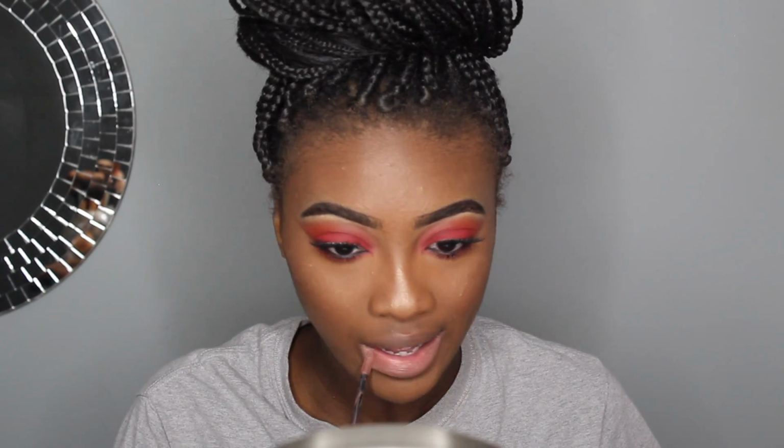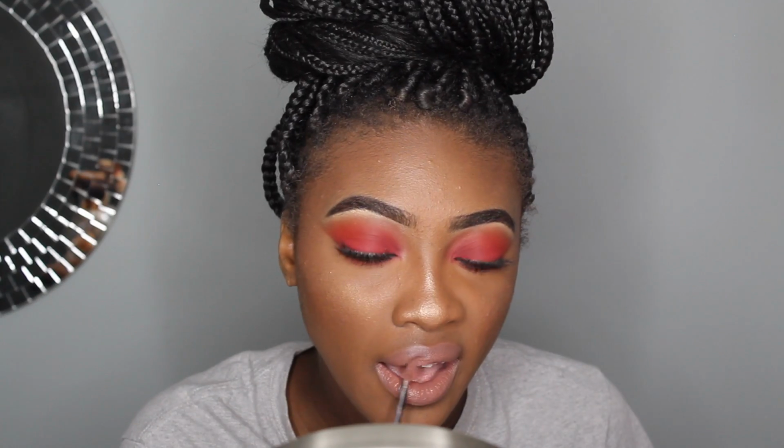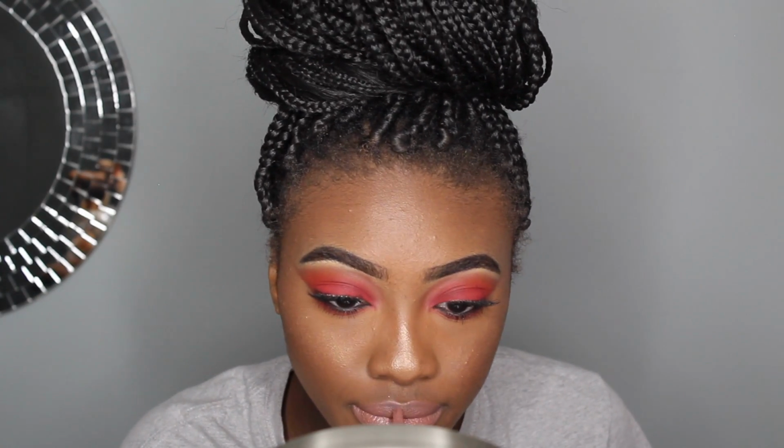Let's do Sandstorm by NYX, the liquid suede. I feel like I need to go lighter with the lip. This is the Butter Lipstick by NYX, and it's called Snowcat. I think this is the color I wanted.